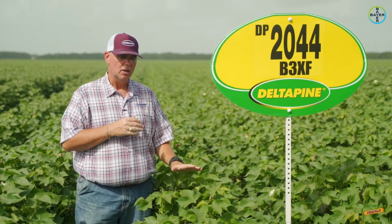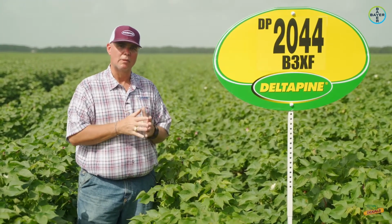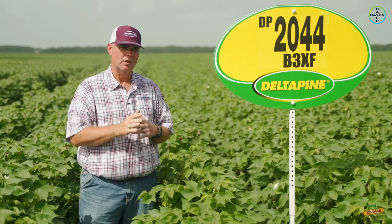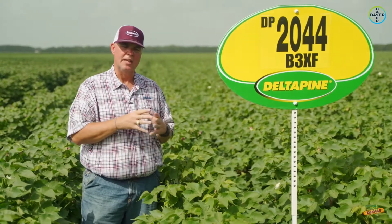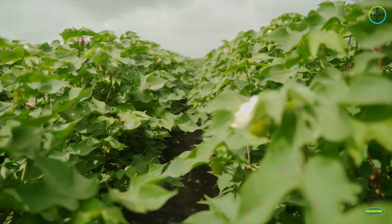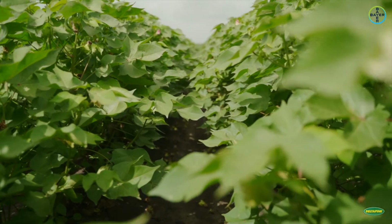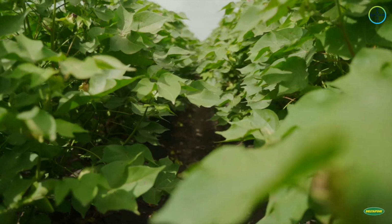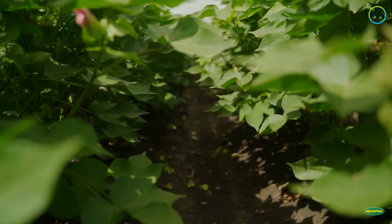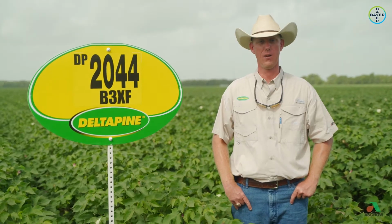So again, it appears to be a little easier to manage from a growth management standpoint. And we really like the way the plant looks in the field and the ease of management. Certainly the fiber quality aspects of it, we like that. So we wanted to bring it in and have another year of evaluation with it here in the upper Gulf Coast. So DP 2044 B3XF, when we look at this product, we think toughness.